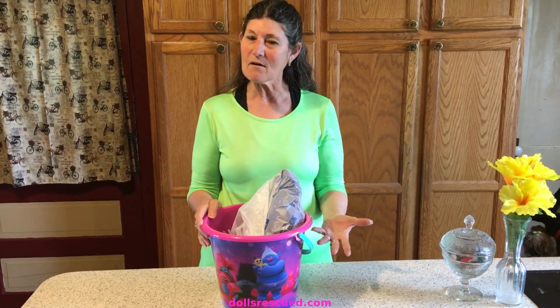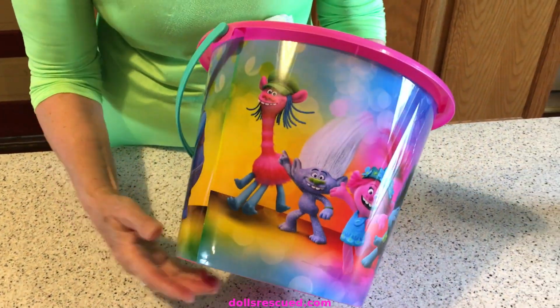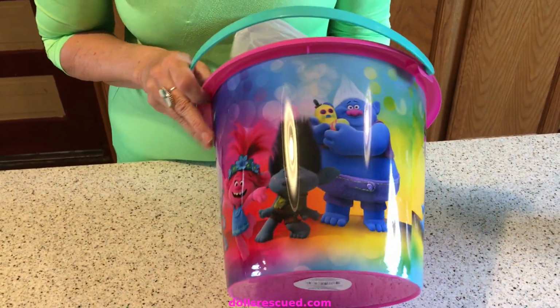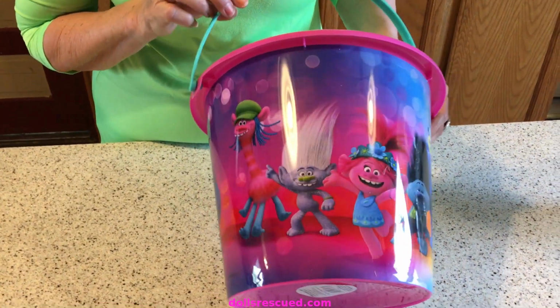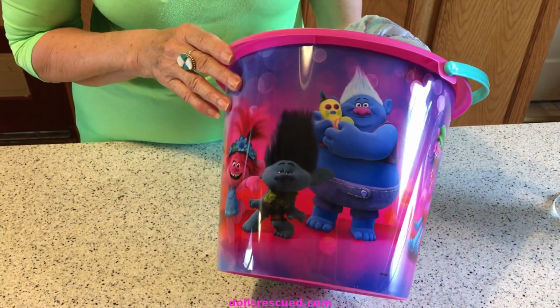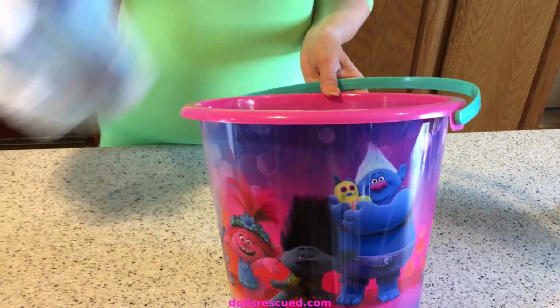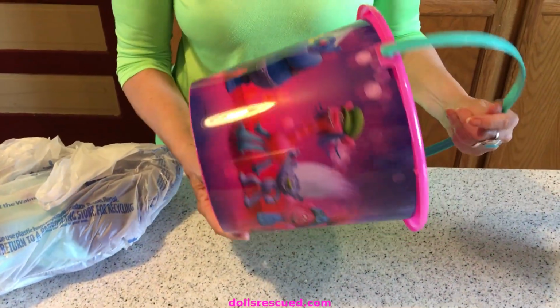But anyway, you know I love a bargain, and you know I love that it doesn't cost a fortune to be a doll collector, because you can do it by buying used and watching clearance and sales. Anyway, I found a great deal on Troll World Tour. This bucket I got after Easter in the Easter aisle for 90% off. So I paid, I can't even remember, less than a quarter for the bucket. Now, I live on a farm and you can always use a bucket, but I think it's cute.